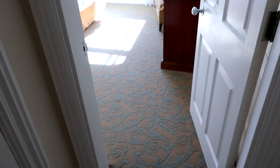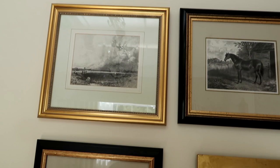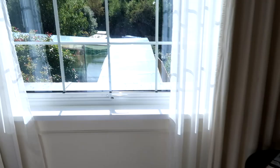Coming in from the first door, we have the bedroom. Lovely bed with a tapestry here in the back. We've got some drawings of the countryside. Quit laughing! Drawings! Hello, a mirror. We've got a TV and a chair, some magazines. Let's check out the view. It's the executive suite.